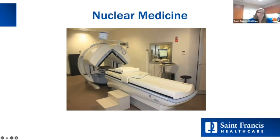With CT and X-ray, we're passing an X-ray through the patient. With ultrasound, we're passing sound waves through the patient. And with MRI, we're passing a magnetic pulse through a patient. With nuclear medicine, the camera itself does not produce anything. It actually comes from the patient. A patient is injected with a radioactive material, and then that is just a big camera. That material puts off a special light ray that we can't see, but that's what that camera sees.